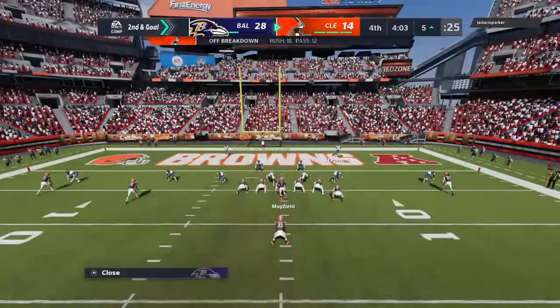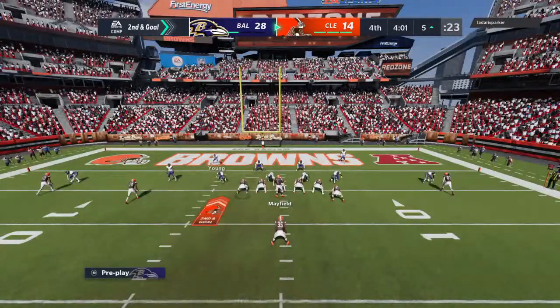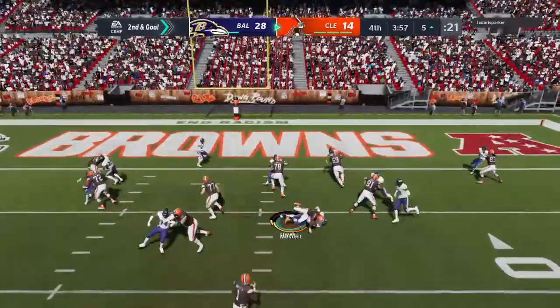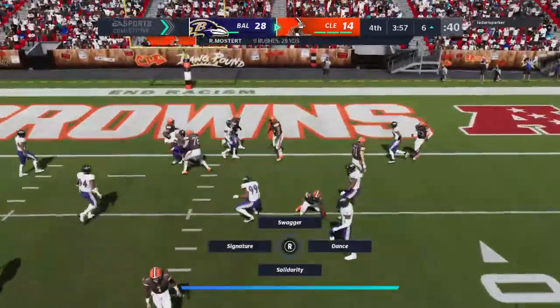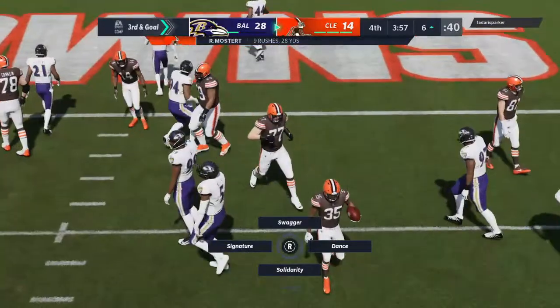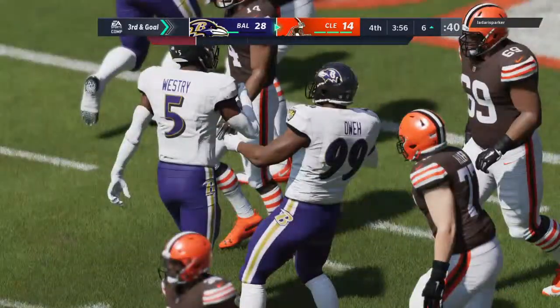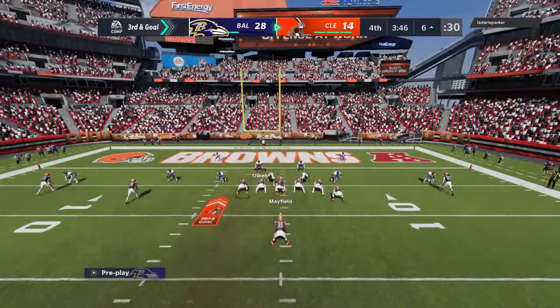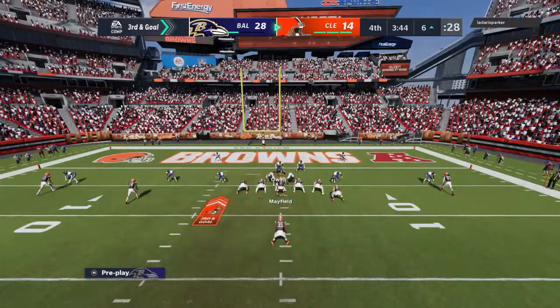The line of scrimmage, once again, the 5 as they get ready for 2nd and goal. Here's Mostert. And he is met in his tracks behind the line of scrimmage. It'll go as a loss of a yard, and it'll set up 3rd down. The play lost a yard. It's now 3rd and goal.